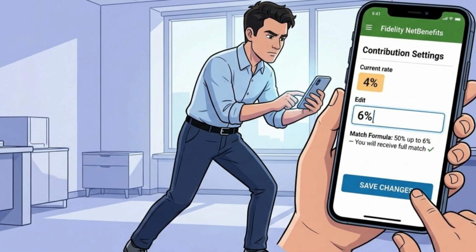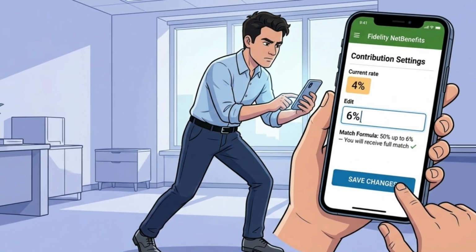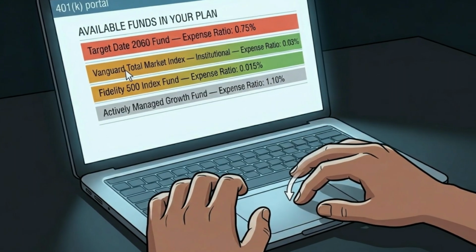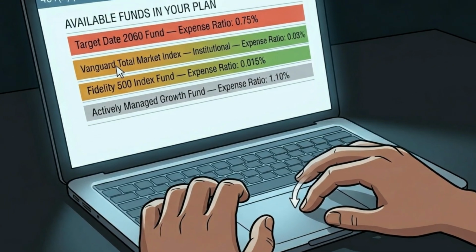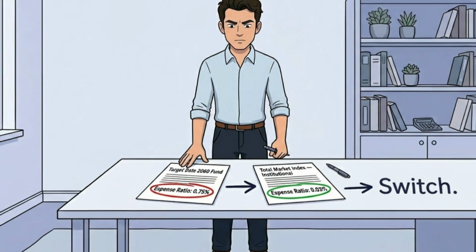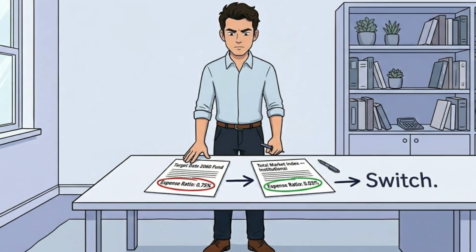Hour 2. Find out where you should be. Is your contribution rate capturing the full employer match? If not, change it today. This takes 5 minutes. Is your expense ratio above 0.20%? If yes, find the lowest cost index fund available in your plan. Usually this is a total market index fund or S&P 500 index fund. Look for the one with the lowest expense ratio.